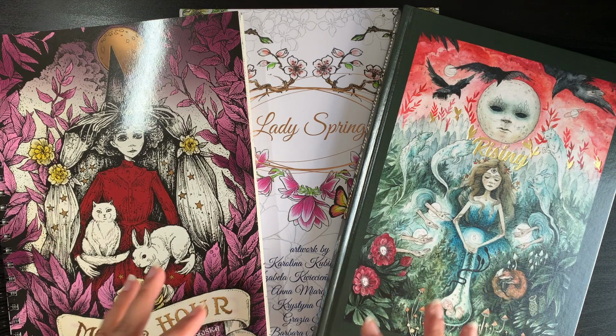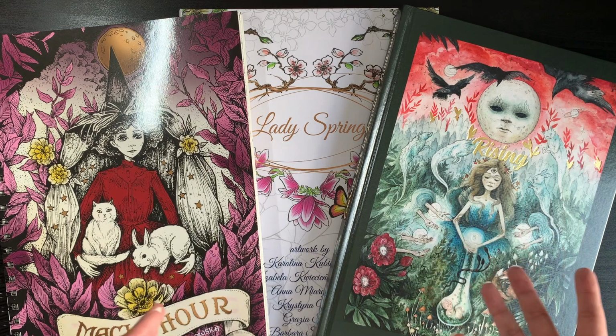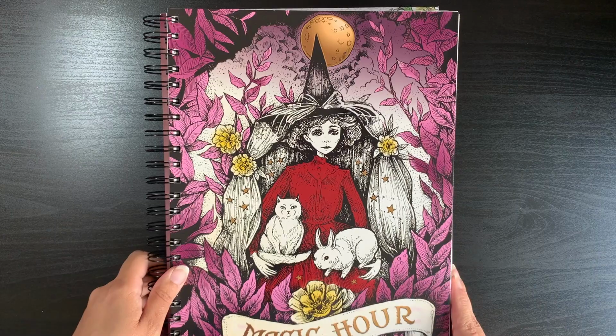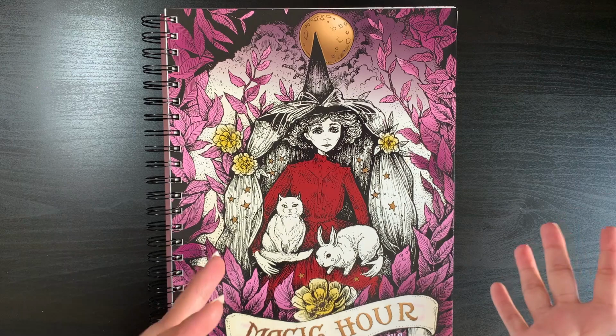So I said, okay, let me add another book and see how it goes. So basically I just bought these three books because it made sense with regards to the shipping, because the shipping stayed the same. And so even though they're a little bit pricey, I think they're worth it, because basically each book including the shipping came to approximately £20 each.